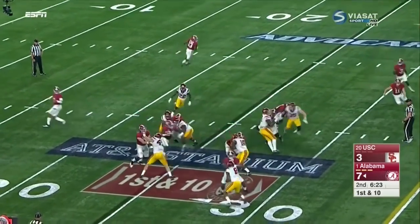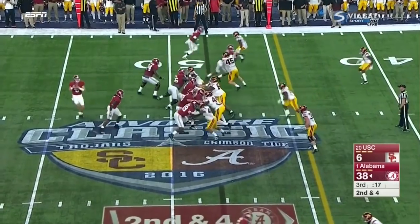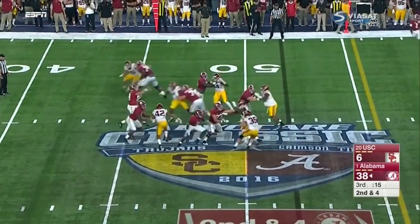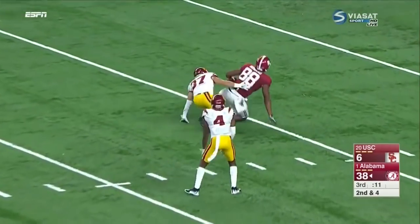They go 3-and-out. How do they respond right here? Well, they get gassed. I'm just saying the way the team responds. Right. This is Barnett. And it delivers down the field, and O.J. Howard.